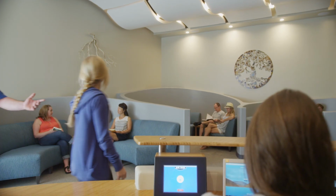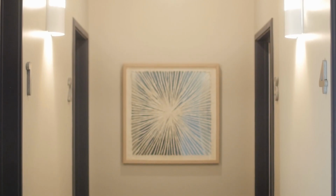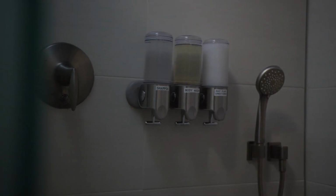Please arrive 15 minutes before your appointment time and check in with our staff. They will answer any questions you have and assign you a room number. Each room is private, with its own changing area, shower, and float cabin. Towels, as well as hair care and body products, are provided.